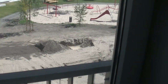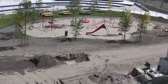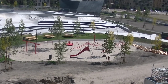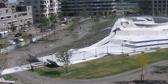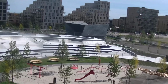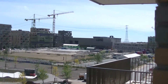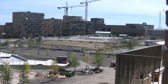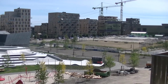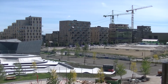But I'm going to show you guys what the view from outside the master bedroom is. This is the biggest one. So they're putting in a child's play. I mean, they already put it in, the child's play place. That is touted as the largest skate park in Amsterdam. It's not yet open. And so there's a college down there. There's some fields over there that I could do some work on. As you can see, there's somebody over there doing some hand-eye coordination work.